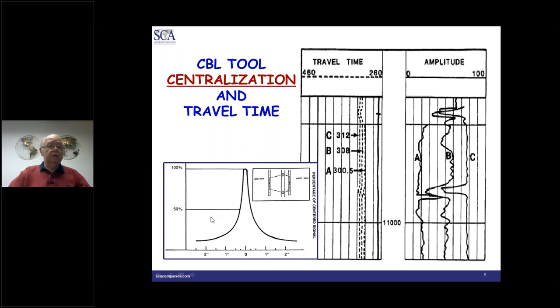let's take a look at this little chart right here, this little curve here. The numbers on the bottom refer to the number of inches the tool is eccentralized relative to the center of the casing. If the tool is directly in the center, you're going to get 100% of the acoustic signal. In other words, the signal is coming down and it converges onto the tool from all sides equally.